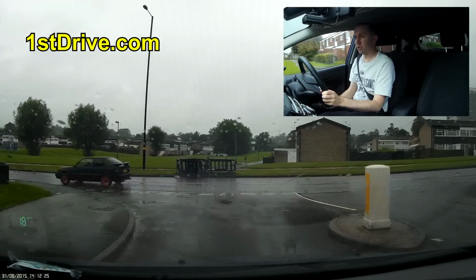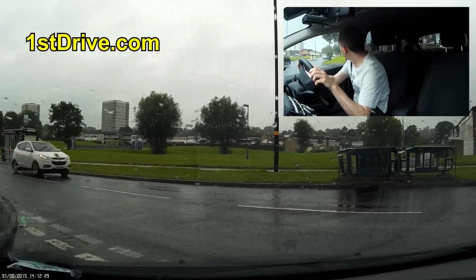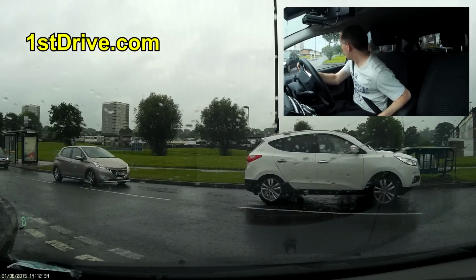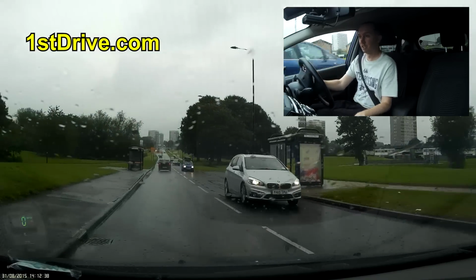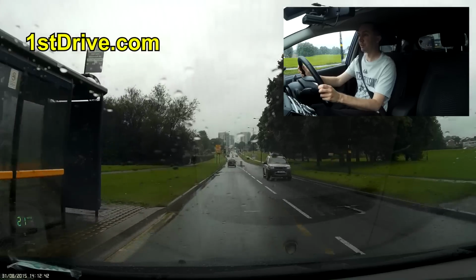So there you go, that's the new driving test. Now normally you would drive back to the centre now. I'm not going to bother driving all the way back there because it's only down the road. You just drive back and pull up and that'll be the end of your test. So yeah, there you go. I'm just going to pull up around the corner from this roundabout and I'll finish the video there.